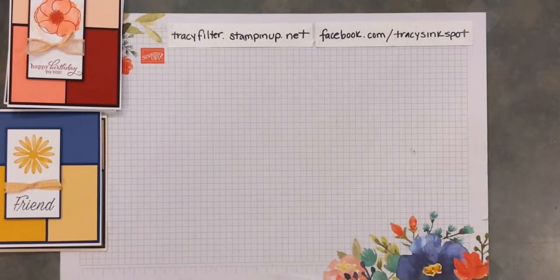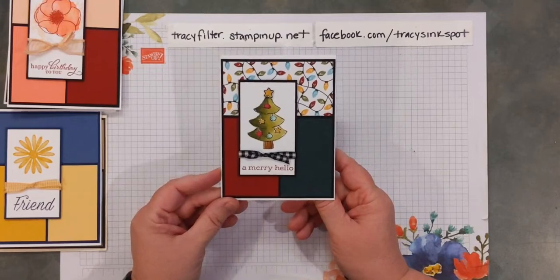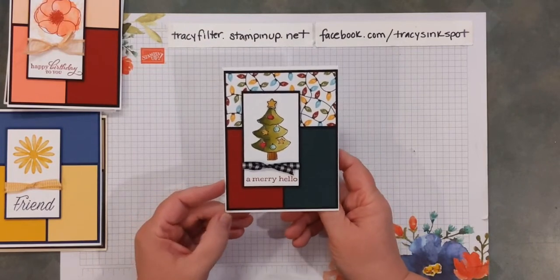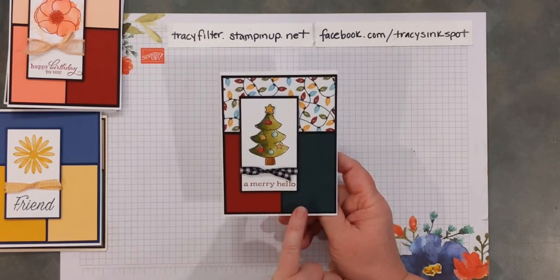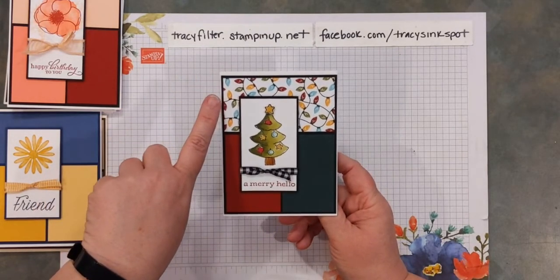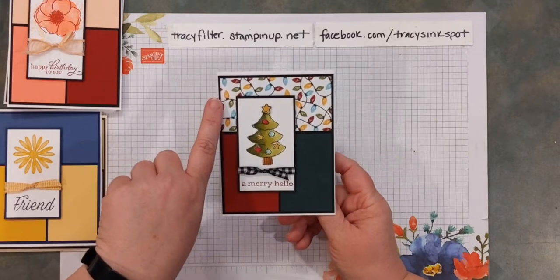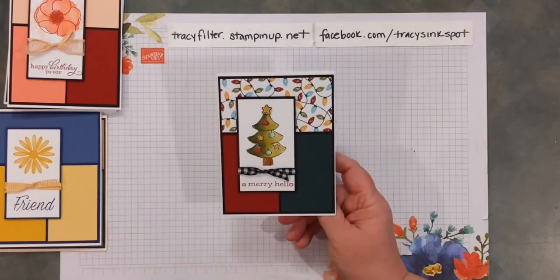And then if you watched on my Facebook page this week, I showed you guys a bunch of swaps I was doing, and here is the end result. So you saw this partially in progress. I used my blends to color in my tree, and this would be Early Evergreen, Cherry Cobbler, and then this designer series paper is Sweet Stockings, which is on page 31 of the mini catalog. And then this stamp set is Be Jolly from page 29.